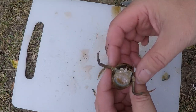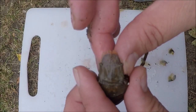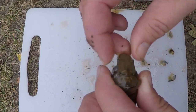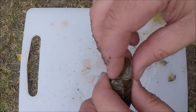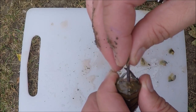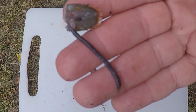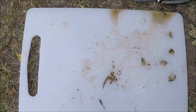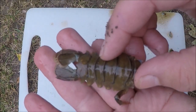The next bit is the ingenious bit that I've seen other YouTubers do. You get this back tail section, the middle segment, you give it a twist. Don't break it all the way off. Give it a twist. And then out the back should come, in one piece, the intestinal sac. There, that's the bit you don't want to eat. That's all the muck and all the grit and all the dirt. Discard that, and there you have a tail ready to be boiled.